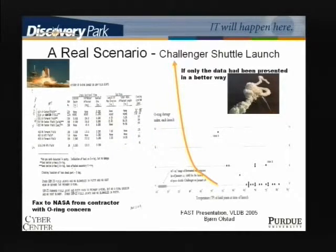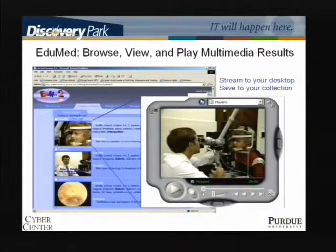This is to show you why visualization is also very important. On the left is a representation of the same data that's on the right, but on the left it's numerical, it's tabular, and on the right it shows a direct correlation between temperature and O-ring damage, and this is a much more powerful way of saying things.